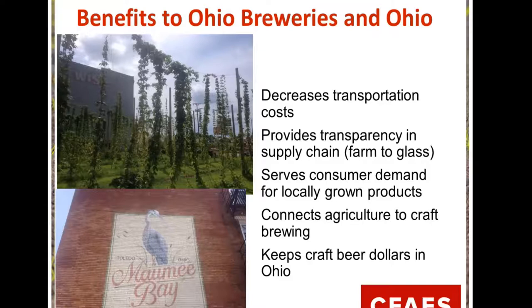This is a picture of Maumee Bay Brewing Company up in Toledo. They actually have their own hop yard right downtown Toledo. This is their hop yard right next to their brewery in an old vacant lot where a building was knocked down years ago. So here is one, and they've been partners with us for many, many years, but they are growing their own hops right next door so their consumers can actually see a hop yard. Now, this is a very small hop yard, so they still buy a lot of local hops from local producers, but they are actually growing their own to use in their beer.